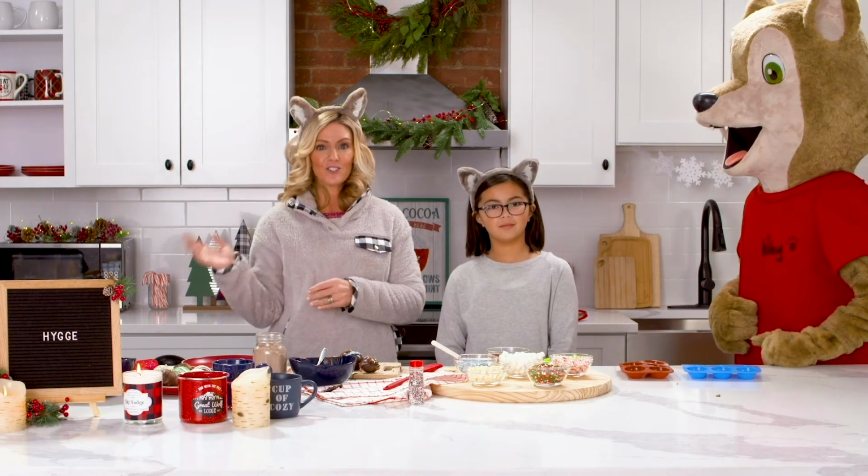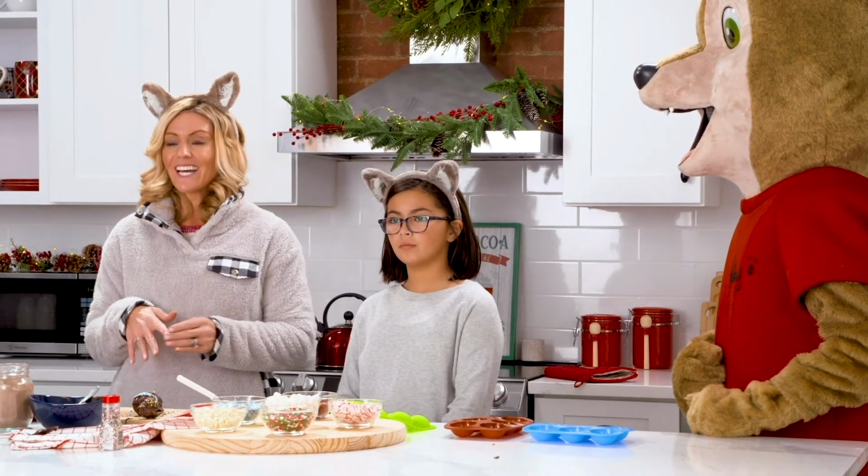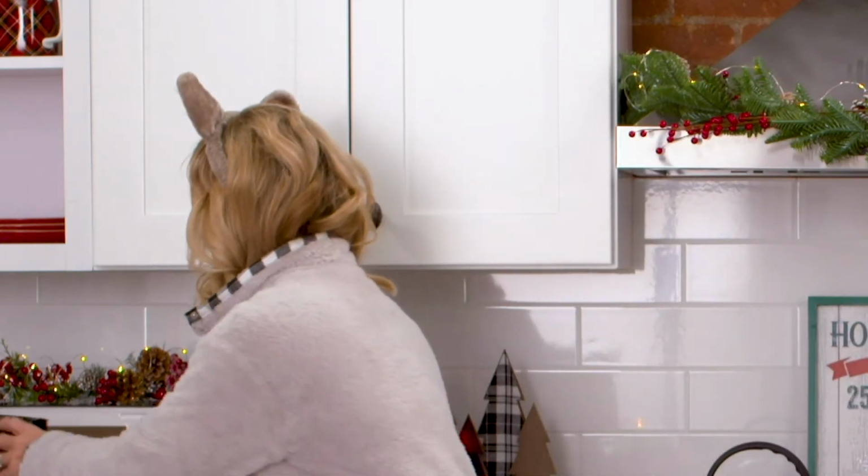So for you at home, if you're set, make sure your milk is hot. You can do this on the stove as well. Place your hot cocoa bomb at the bottom of your mug, and then take your hot milk and slowly pour it on top. So here comes the fun part.